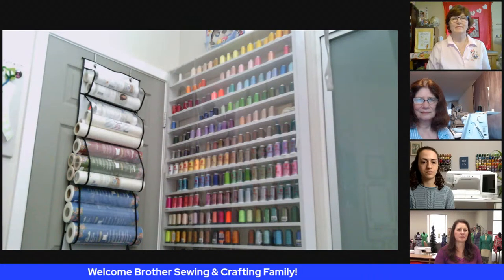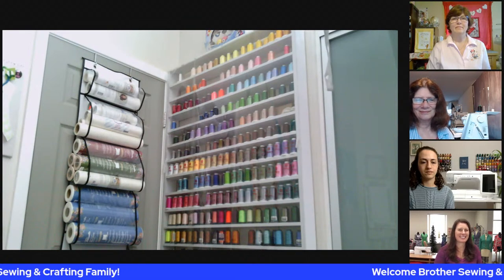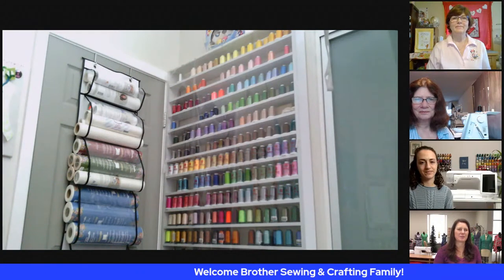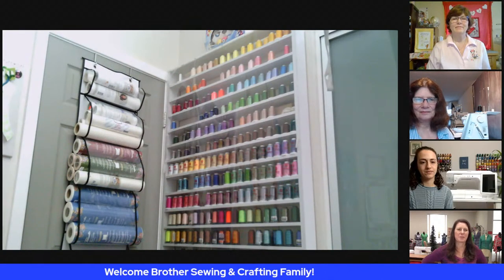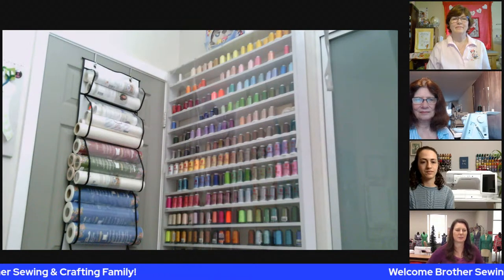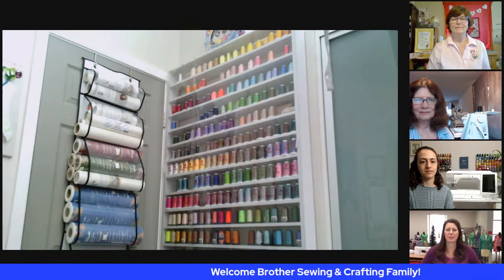Now, I very highly suggest, yes, thread may not seem like it weighs a lot, but when you have hundreds of spools like I do, it can weigh a lot. So please, as a matter of safety, make sure that you're screwing into a stud and don't use those wall anchors. They're just not strong enough. So just find the stud and drill right in there and off you go.